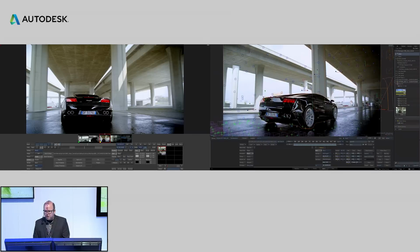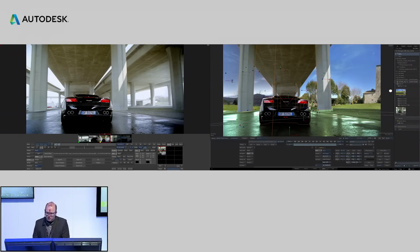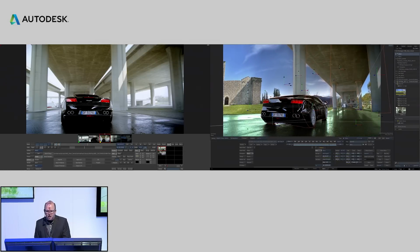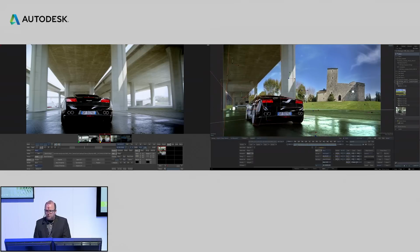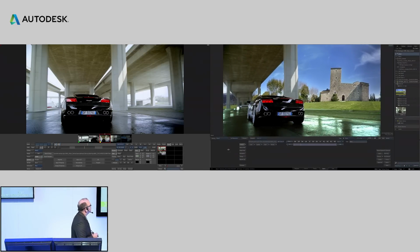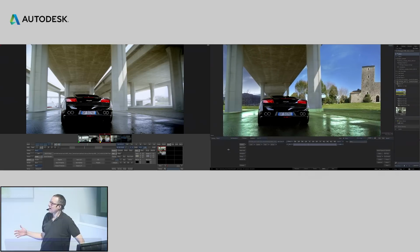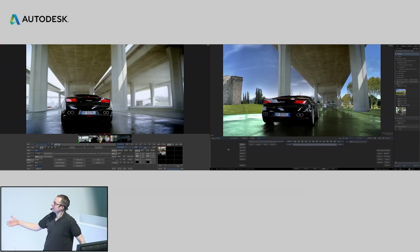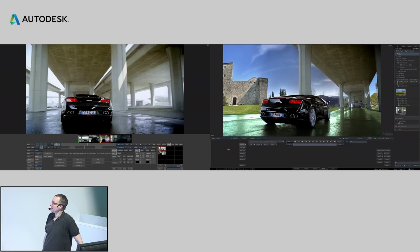So sky replacements, beauty work, whatever it is you're doing. In this case we want to swap out our environment to be out in the English countryside instead of under an LA freeway. So that's going to go back there, but leaving this part of my Lustre grade live. So you're able to use Flame's 3D tracker to analyze, solve for a camera, and insert a background.